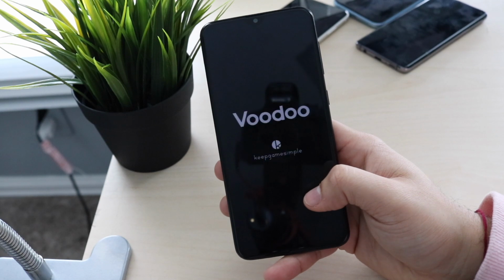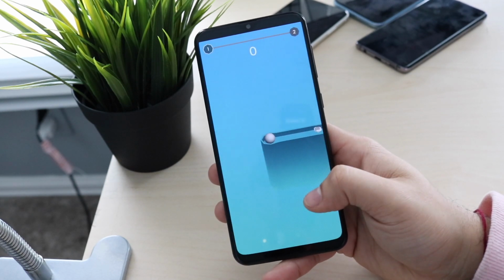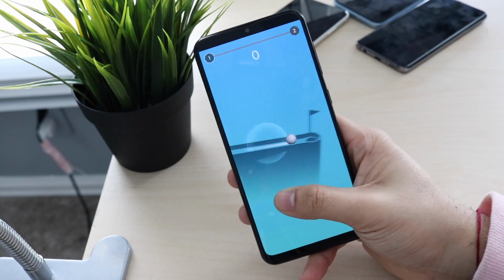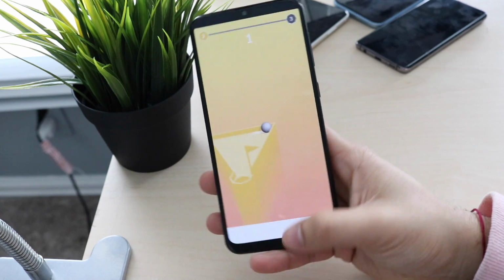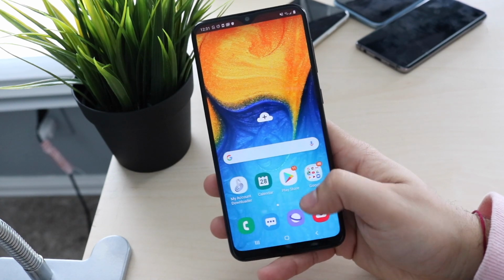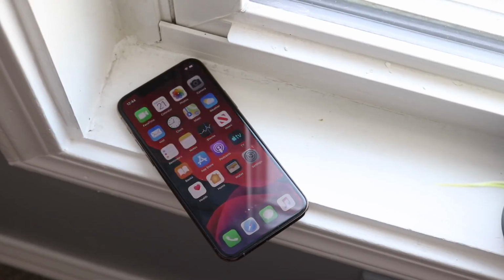Interestingly enough, the screen to body ratio is actually higher on the Samsung Galaxy A20, so you're getting more screen versus the iPhone Pro, which is pretty interesting. So overall, there's less bezel on the A20, which is really funny compared to a phone that costs thousands of dollars. So take that as you will, but obviously, I do like the 11 Pro's panel a little bit better.